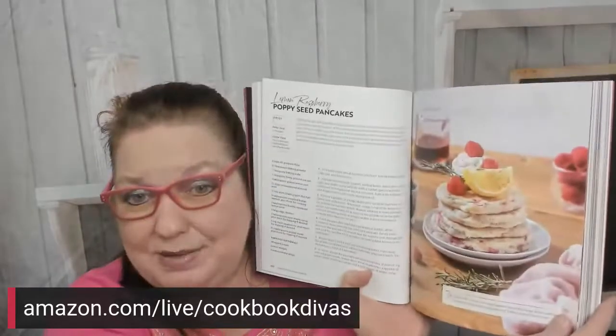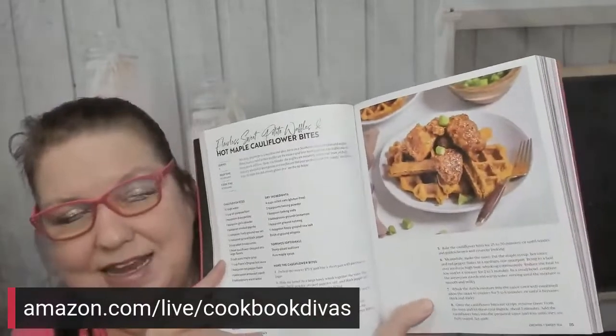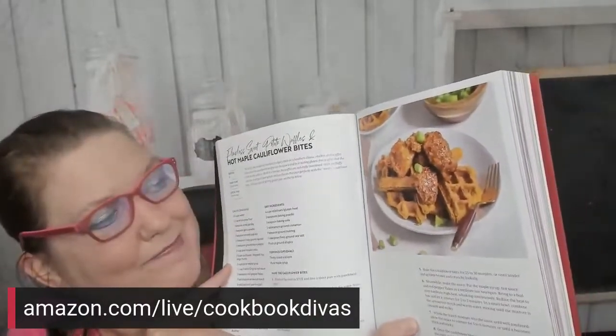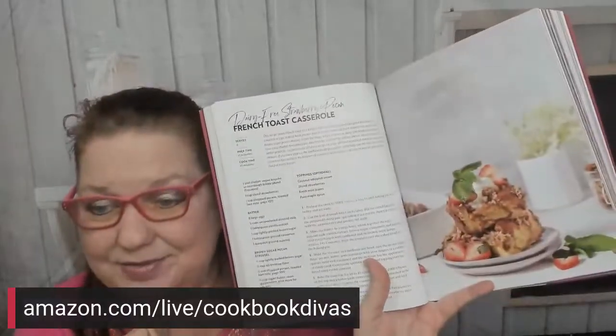Lemon raspberry poppy seed pancakes. Yum. Vegan peanut butter chocolate chip pancakes. Vegan blueberry whole wheat pancakes. Okay, we're pancaked out. Let's jump ahead. Flourless something something. Flourless biscuits. No, thank you. Hot maple cauliflower bites. Whoa. I was saying that I love cauliflower. Well, sure, okay, I'll try it. All right, fine. Dairy-free spiced banana French toast. We're now in brunch goodness. French toast casserole, but plant forward.